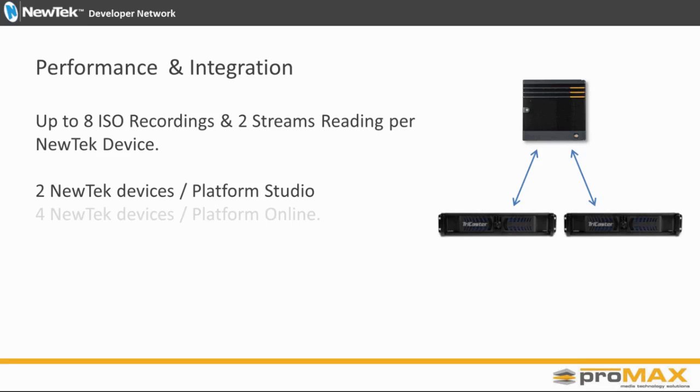Right now you're looking at the Studio, that square box up there at the top. That's our system for smaller work groups. It's great for 2 to 8 users. Fantastic little box, and that can support 2 NewTek devices, and that could be 2 TriCaster 8000s, or a couple 3Plays, and depending on what you're doing, you can get more than just 2 devices on that. For instance, if you've got 4000 series, you can get 4 of those on there.